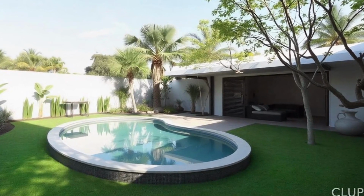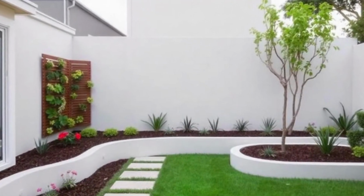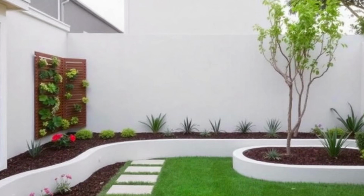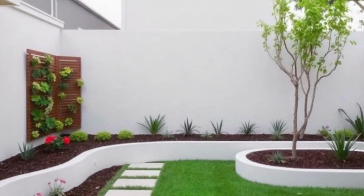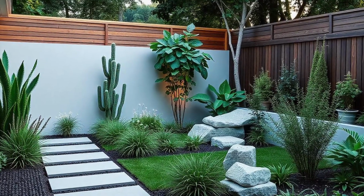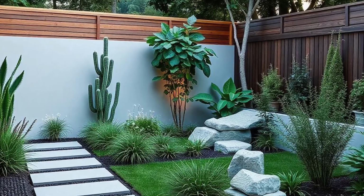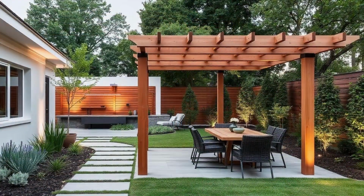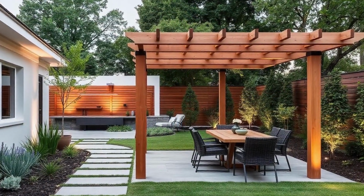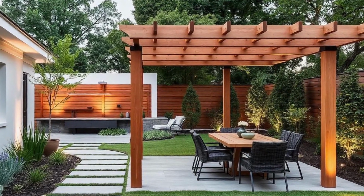pavers, or mulch. Strategically placed uplighting can transform plants into striking focal points after dark. By illuminating tall grasses, architectural plants, or small trees from below, the lighting emphasizes their unique shapes and textures, creating a dramatic yet natural effect. The shadows cast on walls or fences add another layer of visual interest, turning simple backdrops into dynamic features.